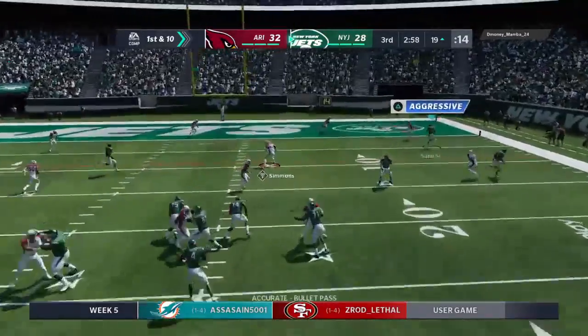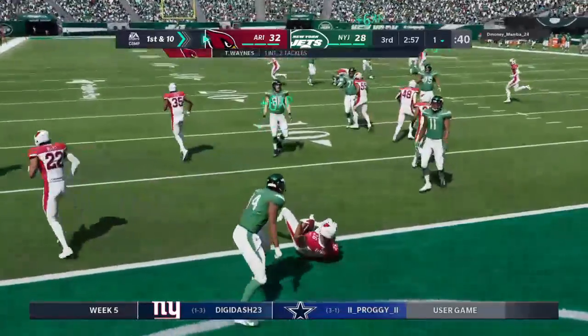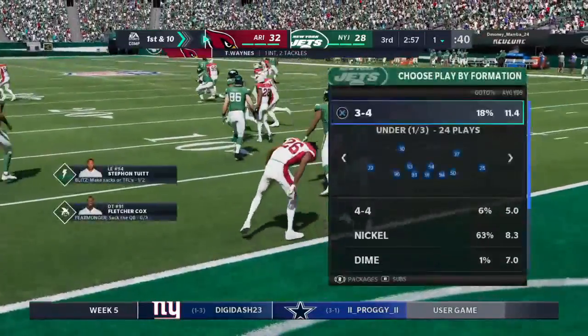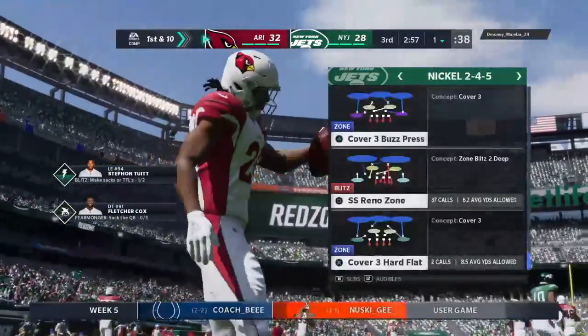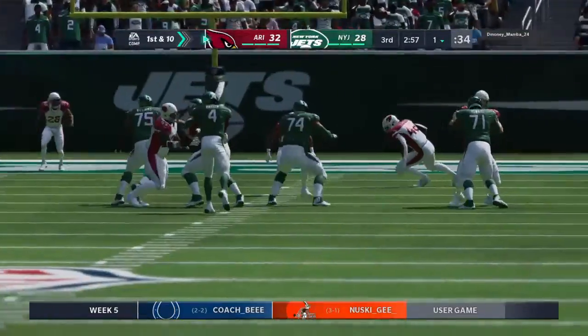From the red zone now, they'll look to throw. And now Watson throws another interception, picked off by the former first-rounder Trey Waynes. Wow, between last week and this week, that's now 8 interceptions. 5 a week ago, now 3 here.